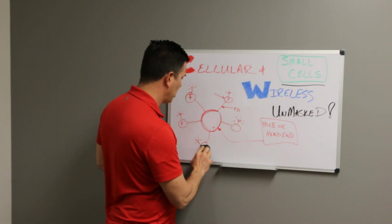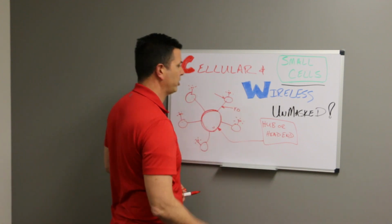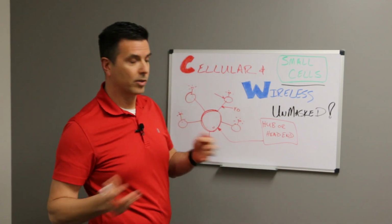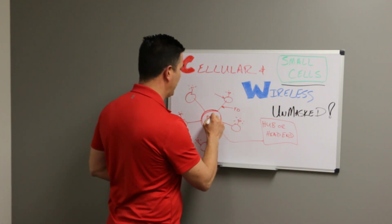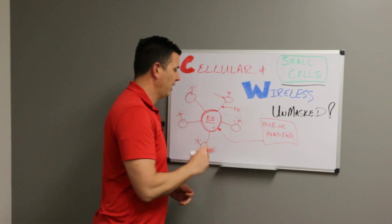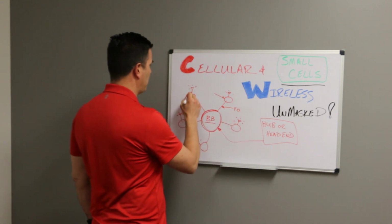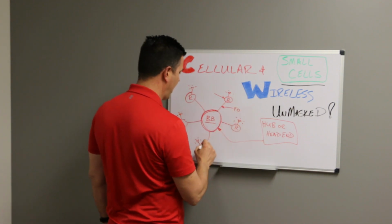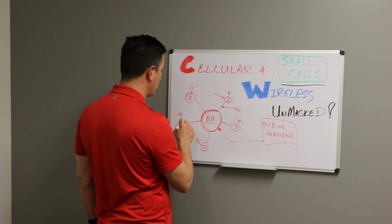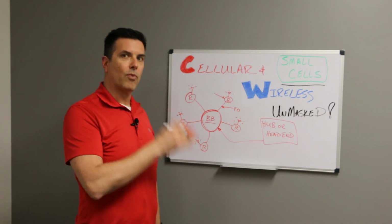Now, if we're going to draw a small cell network, a lot of the same infrastructure is going to be in play, the power, the fiber. Your hub or your head end will have what's called a baseband unit. It's an aggregator of all the fiber signals coming in from each of the small cells. Now, here's where the big differentiator comes into play. Instead of your nodes just being repeaters, they're actually radios.